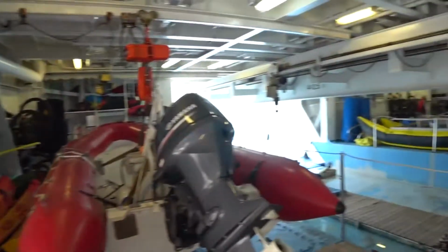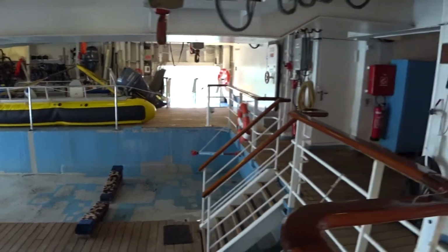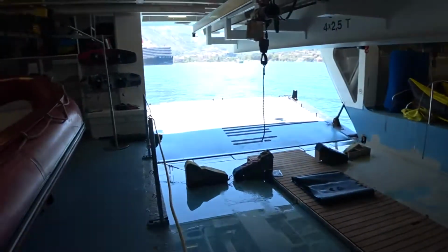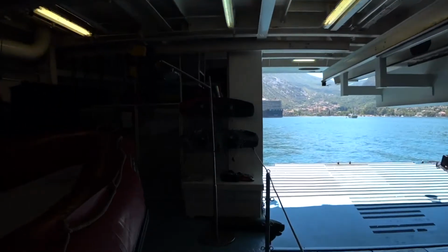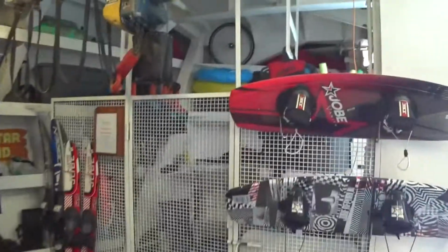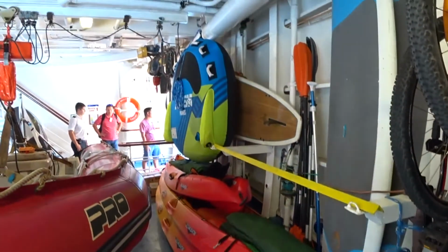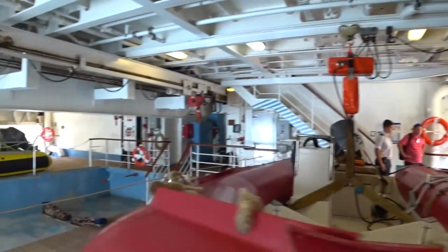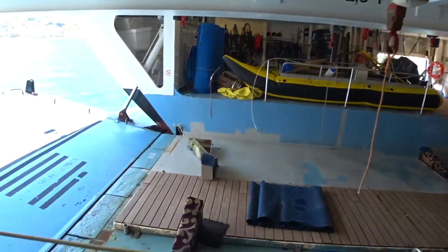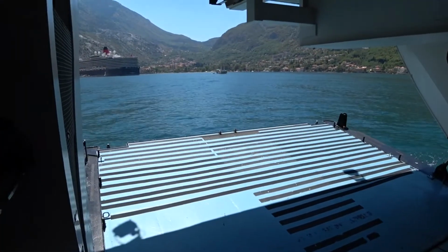Alright, so this is the Watersports platform down here. We do have 2 Zodiac boats, and we have water skiing equipment, all this good stuff here, floaties, life jackets. They do have bikes that you can use, kayaks as well, paddle boards. And when it permits, you can jump right off the back of the boat here and go swimming.